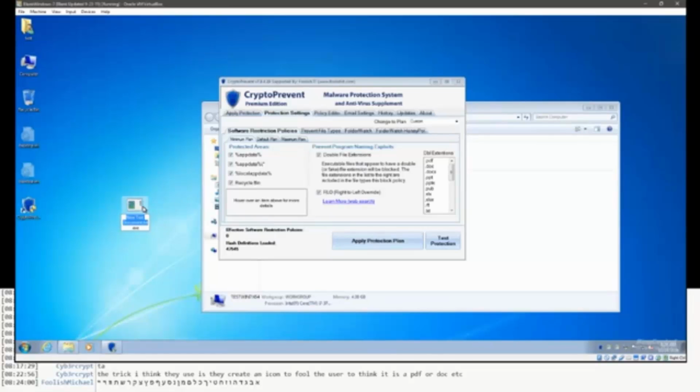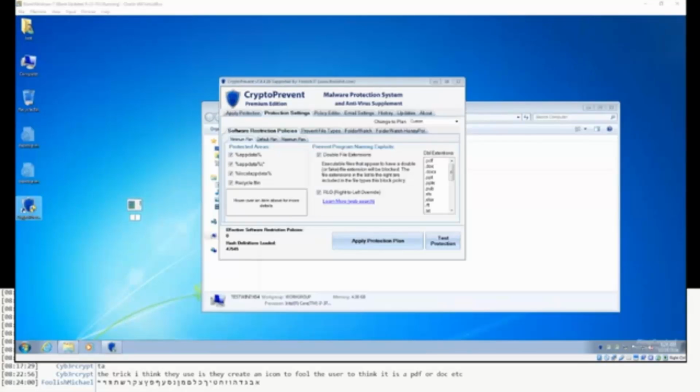Actually, I don't think I cut. Did I catch the extension? Yeah, there's a .txt. Let me see if I forgot to get that extension. Hold on a sec. Yeah. So there you go.